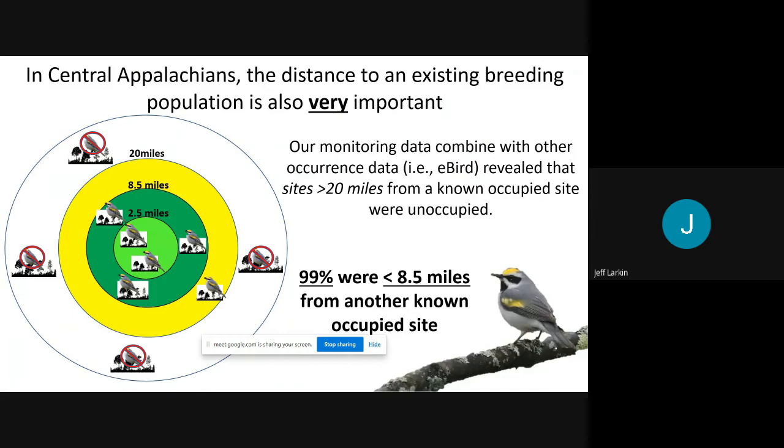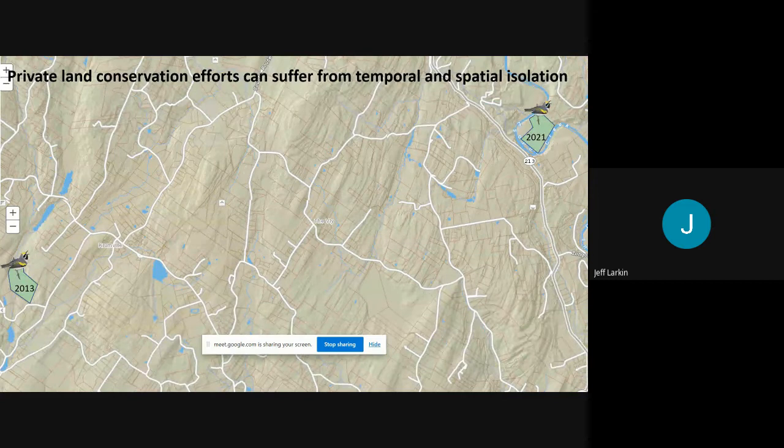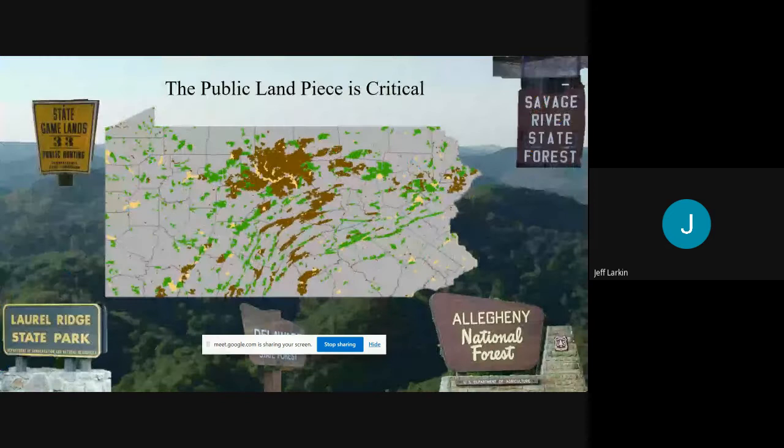So what happens for a species like golden-winged warbler that's already rare on the landscape is that these private land projects are conducted across space and time. And remember, succession is not the friend of the golden-winged warbler from a nesting perspective. So what you likely often have are sites that are too far from a source population, too far from each other, and too far spaced in time to actually have golden-winged warblers establish breeding territories.